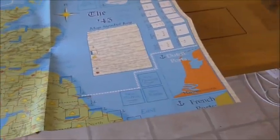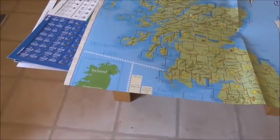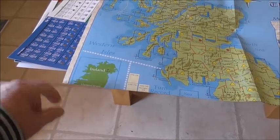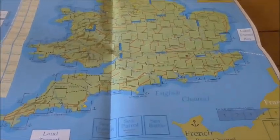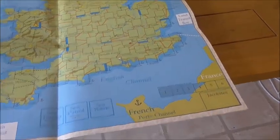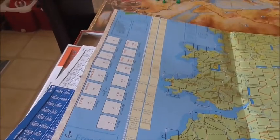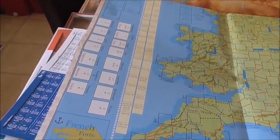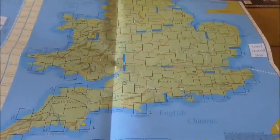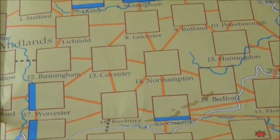Over here we've got a box for Dutch ports and French ports. We've got a small island, which is Hanoverian. If we turn this map over to the England, oh look, I just knocked all my counters out of the way. We've got the England and Wales part of the map. We've got French Channel ports down here, somewhere for the Jacobite forces. We've got various tracks running up and down the side, showing dates and years, places for your troops where you stack them up. Again, let's zoom in a little bit on the map. Again, all broken down into a 20-mile march.